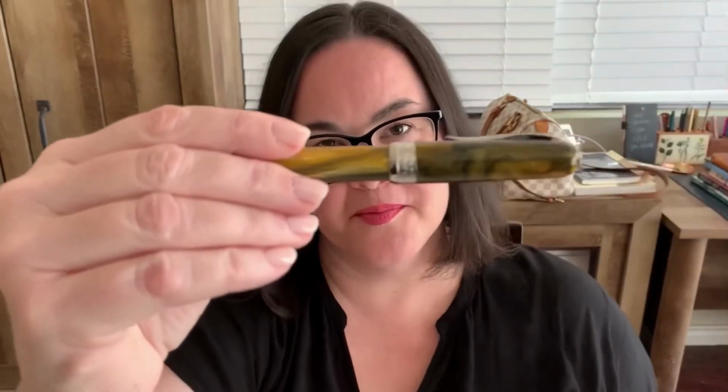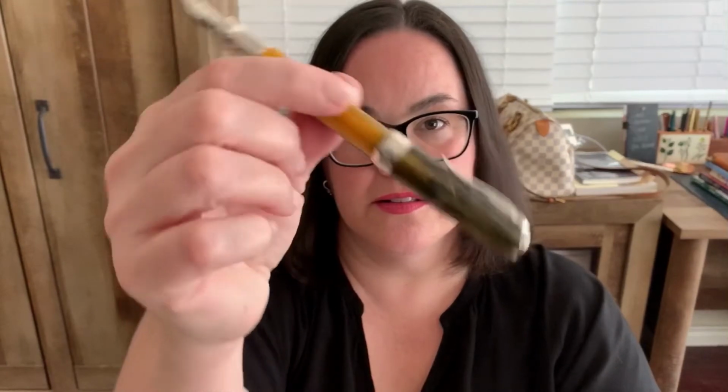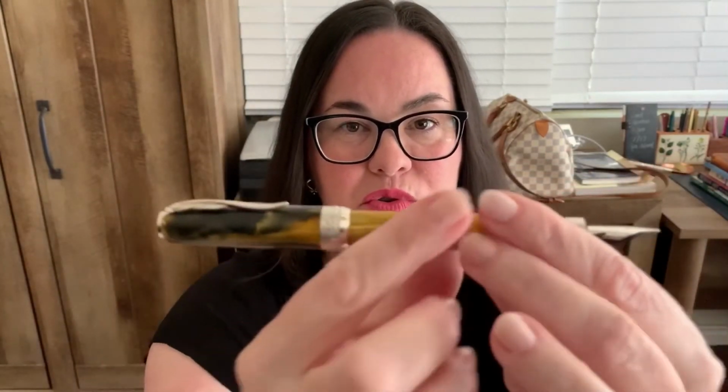Another thing that you may or may not know about the La Grande Bellezza series is that everything is magnetic. So it has a magnetic cap, which is great, because if you're doing a lot of writing at the moment and you only have one hand available, you could just take off the cap like that. Another cool thing is that if you like to post your pens, which I still need to show you, it also posts magnetically. So it's not coming off or anything like that. I really love that. I think the magnets are a cool touch.